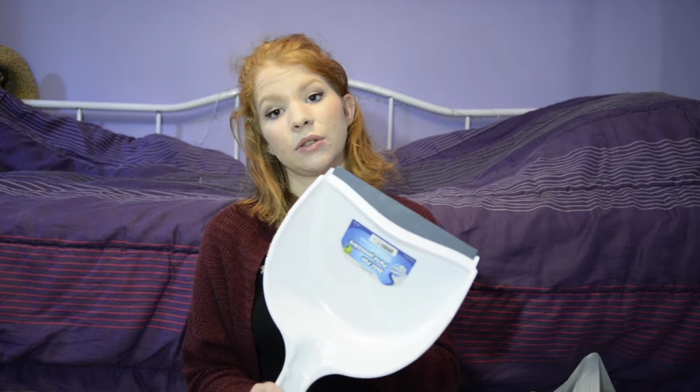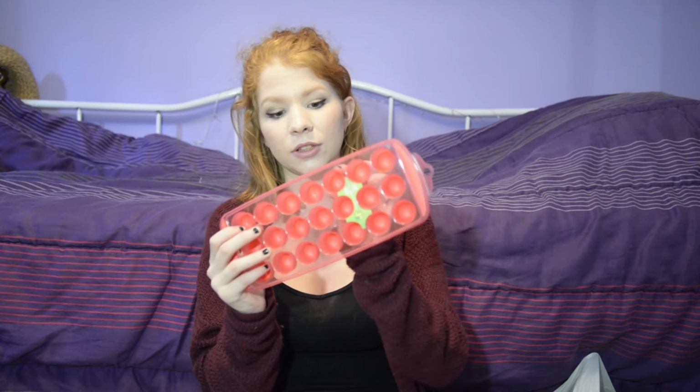A dustpan to go with our broom. I found this really cute ice cube tray at the dollar store, and it's just this really pretty coral color, and it's like circular ice cubes, which I thought was really nice. And there's a lot in here, so this will be nice to have.